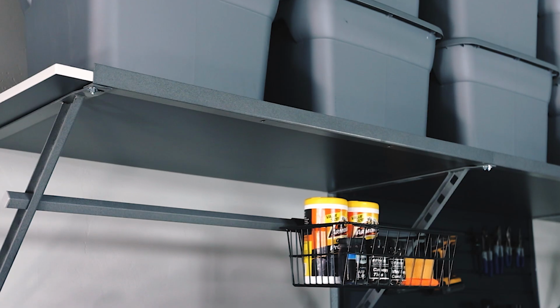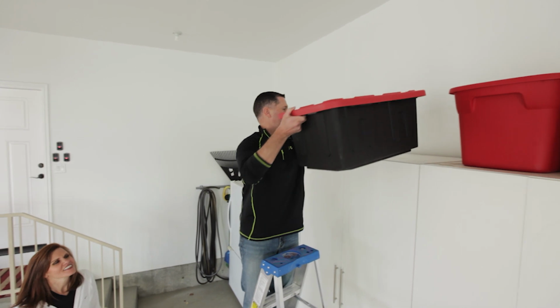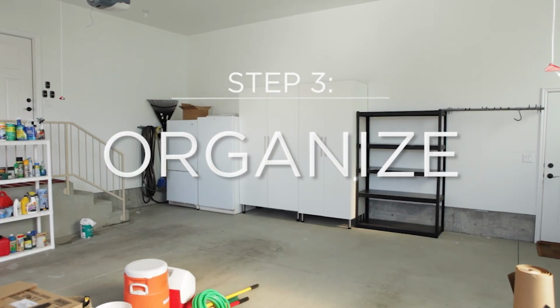You'll also want to look into getting shelves, hooks, or other storage items in place. Make sure that whatever bins you buy will fit your storage system and will be the right size for your things. This will help minimize wasted space. See-through bins make it easy to see what's inside. Now it's time to put everything in its place.